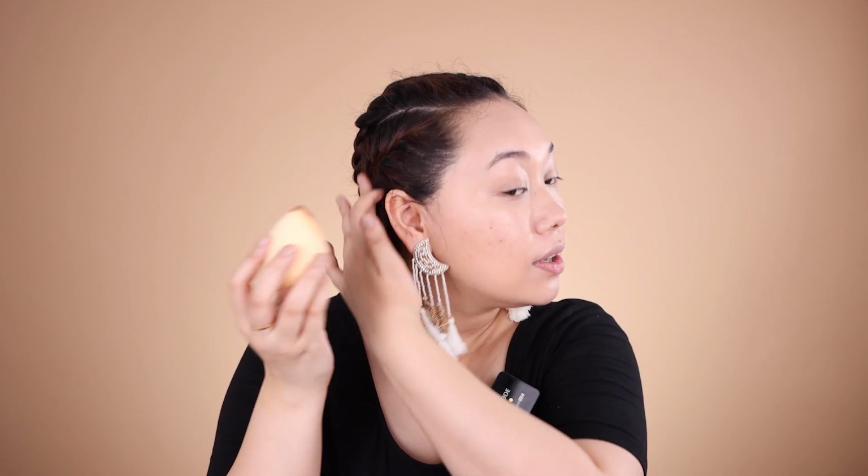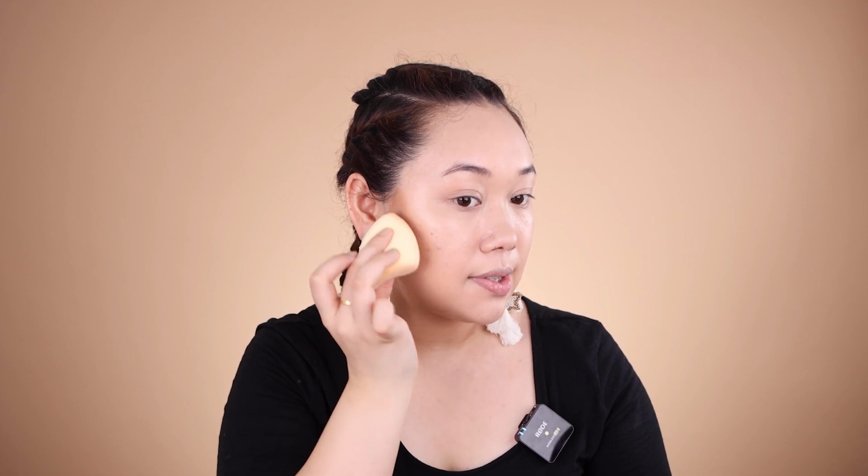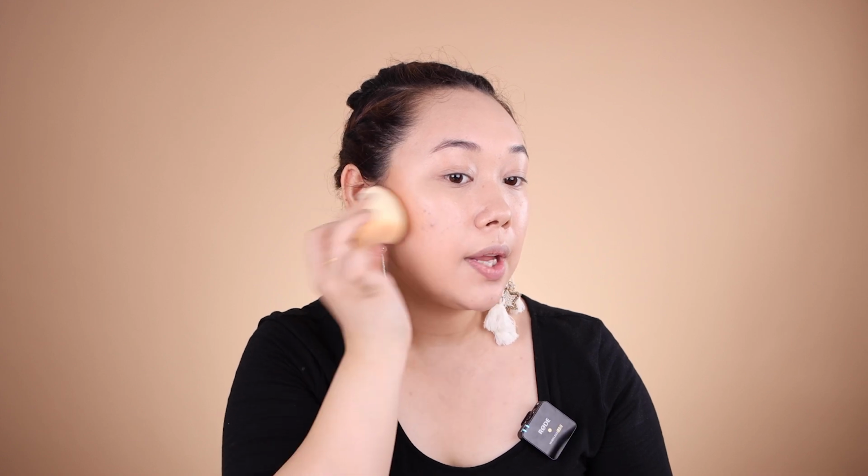Since we're done concealing, I'm going to use the same blender, and this feels like a big step. I'm gonna do my face today first, and then we're gonna proceed, because everything that I have is a cream product. Yeah, so this is like, you guys remember me complaining about the Miss Claire contour, how it was like.